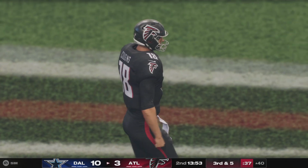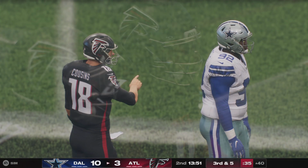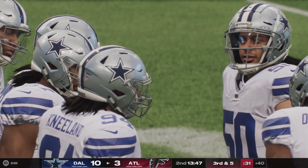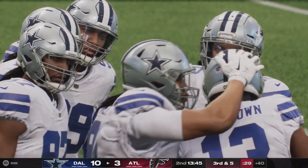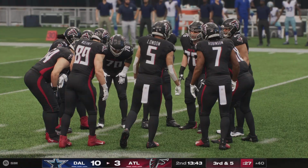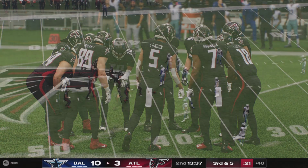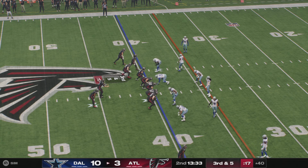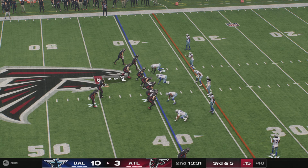So give them 5 yards there on the pitch and catch. And they're going to face a third down. Such a tough position to defend near the line, even when you add a second defender. But the big man shrugged off the extra body and made the play call a success. The Falcons on third down. They've hit 2 for 4 thus far. This will be 3rd and 5.